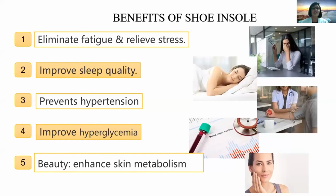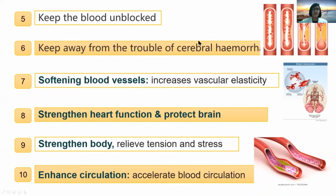It prevents hypertension, improves our blood pressure level and our glycemic level, which is blood sugar control, and it also enhances our skin metabolism. It boosts your skin flexion. It keeps away trouble of cerebral hemorrhage, and also softens the blood vessels by increasing the vascular elasticity. So this is how our shoe insole helps. It strengthens our heart function and protects the brain by giving us circulation. It strengthens the body by relieving tension and relieves the stress. It also enhances and accelerates the blood circulation. So these are the main 10 key points of the benefits from our shoe insoles.